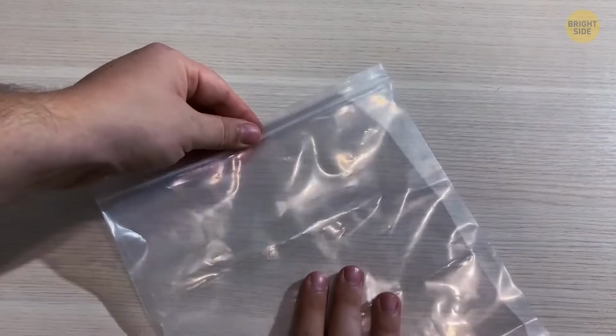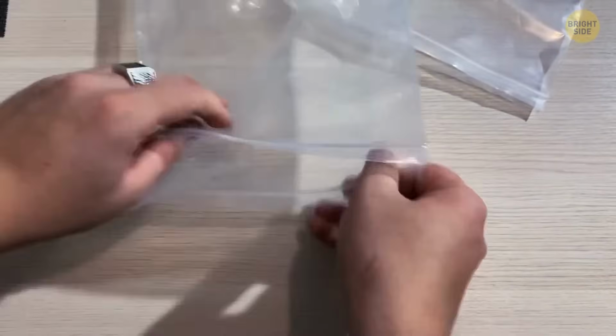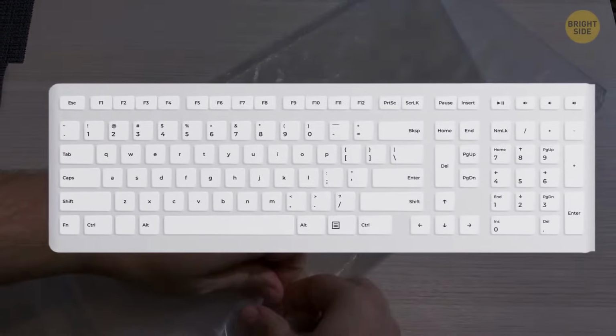Ziploc bags are perfect to keep things dry, but it would be great if they were larger. Take 2 and turn one of them inside out. They can now connect and work as one large bag, big enough to protect a keyboard.